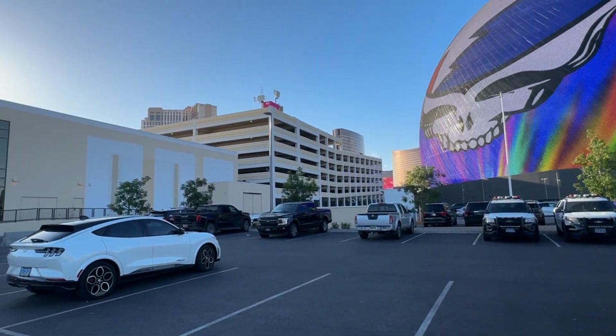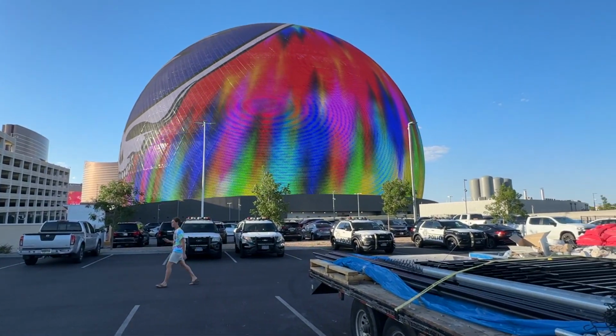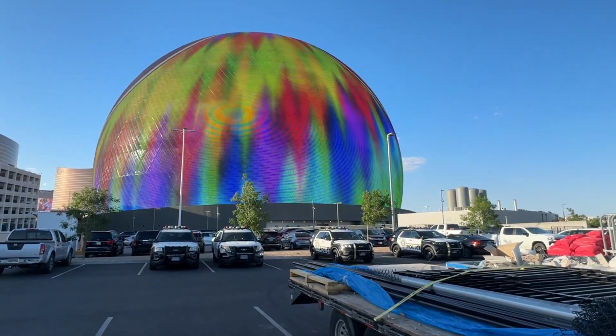You can see the Venetian over there. The strip would be on the other side of that. So there's a couple little tricks to get all the way over here. Then at the end of the video, we'll show you the Dead experience that is going on at the Venetian in conjunction with these concerts.